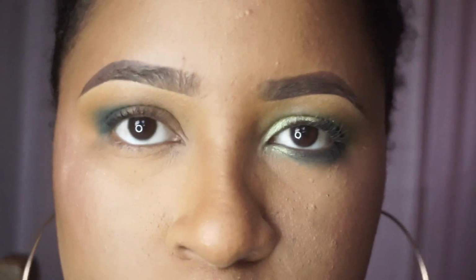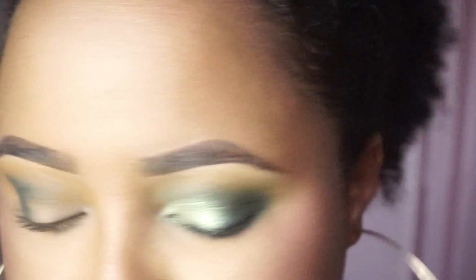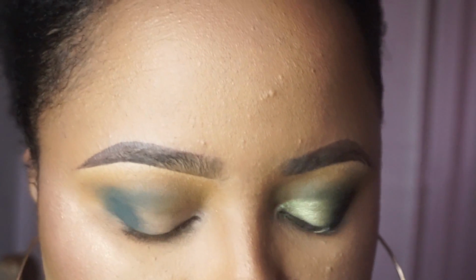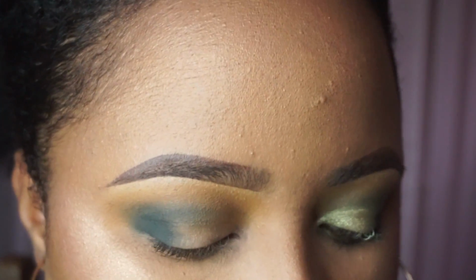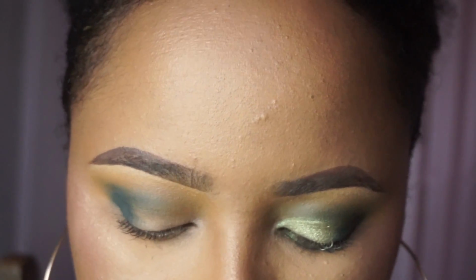Okay, so the camera needed to cool down, so in the meantime I did this eye. So let's finish this eye. There's not long again, one more step. For the shimmer shades, I like to use the NYX Multitasker Mixing Medium, which is like a sort of jelly.